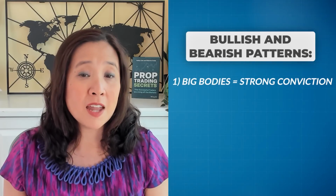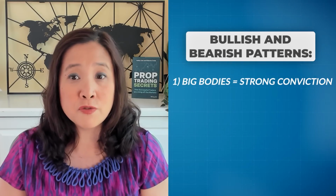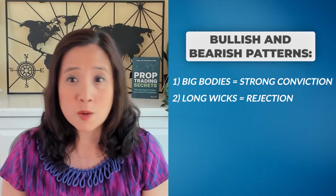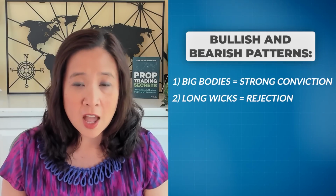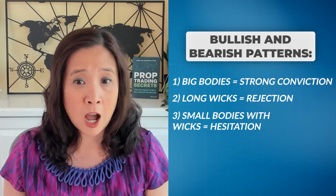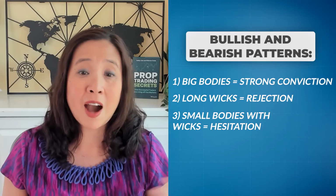So let's take a step back and recap. When you see big body candles like the Marubozu, you're seeing strong conviction, buyers or sellers taking full control. I love these candles. When you see long wicks, that's a rejection. Someone tried to move the market and failed. And when you see small bodies with long wicks on both sides, like spinning tops, you're looking at hesitation, a possible turn, a tug of war that could swing either way.